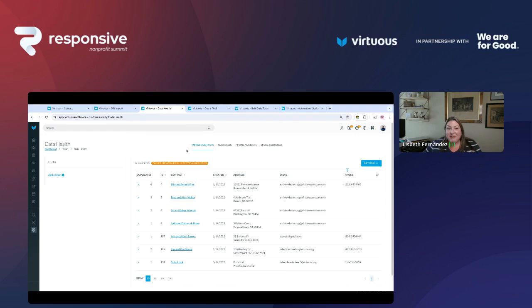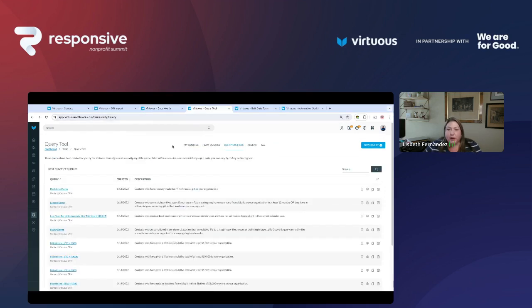All right, so that's our data health tools, really helping you do that cleanup after the fact to make sure that you have that information correct. I also wanted to show you a little bit about our query tool.